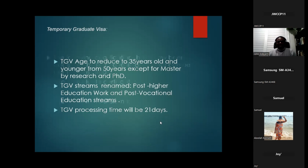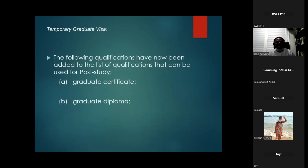Now TGV will be processed faster, 21 days. That's what they've given. Another thing they introduced is that previously you can't use a graduate certificate or graduate diploma, but now they've included them as part of the qualification that you can use for postgraduate. So if you study a graduate certificate or graduate diploma, you can use it together with your master. Say, for example, you did a graduate diploma for 1 year and a master for 1 year. That will be fine. Unlike before, you could not do that. But now that's fine, so long as you study for 2 years in Australia.